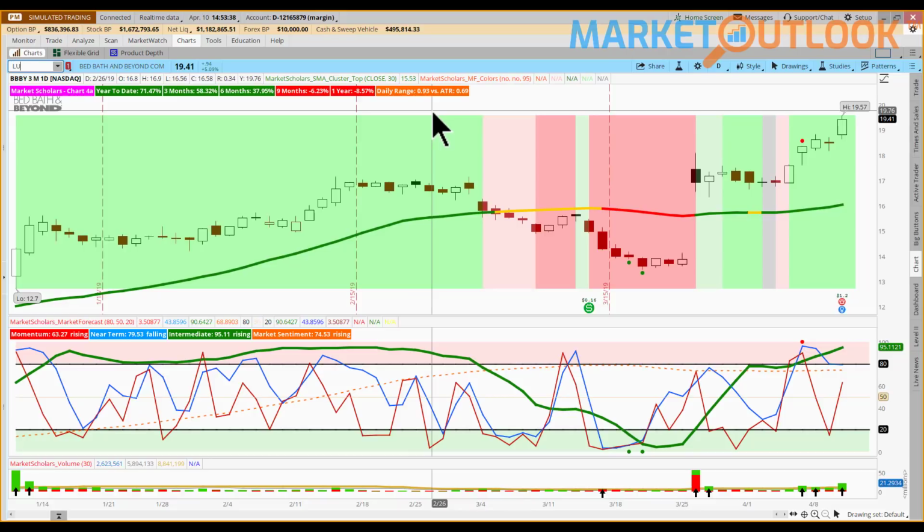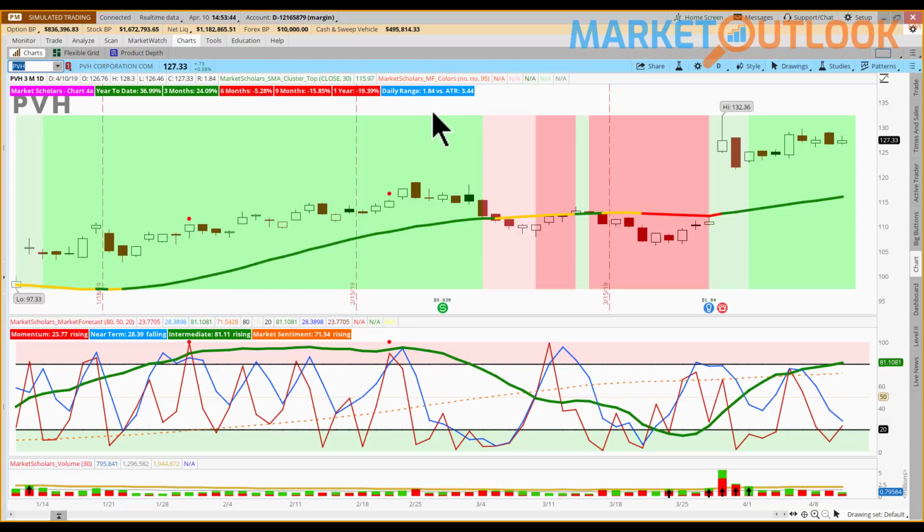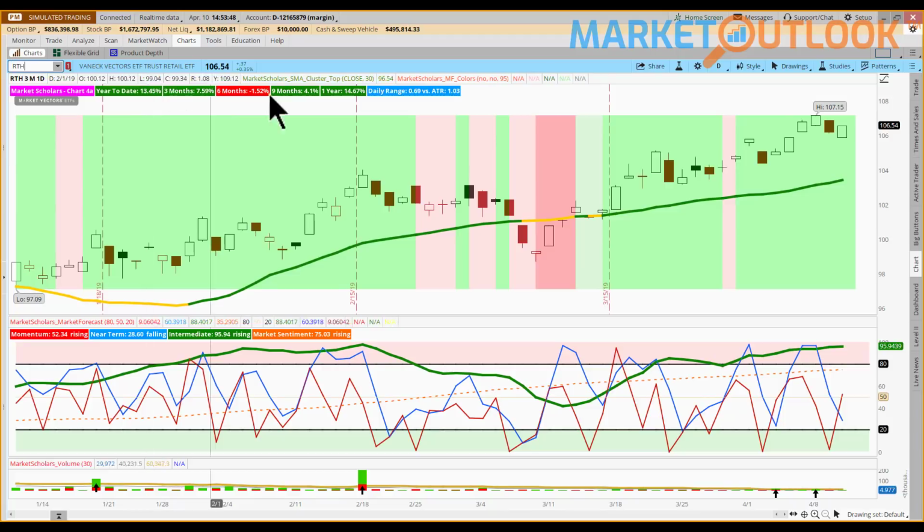We also talked about Lululemon. Lululemon hanging up there close to multi-month highs. PVH hanging out up there near multi-month highs. If you look at RTH, which is an ETF that tracks retail stocks in general, notice we had a really nice day out of RTH, up 0.35%, and clearly that's an uptrending security that we're dealing with there with a bullish market forecast intermediate term posture.